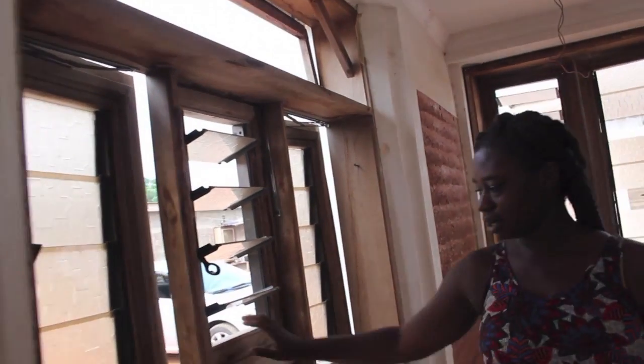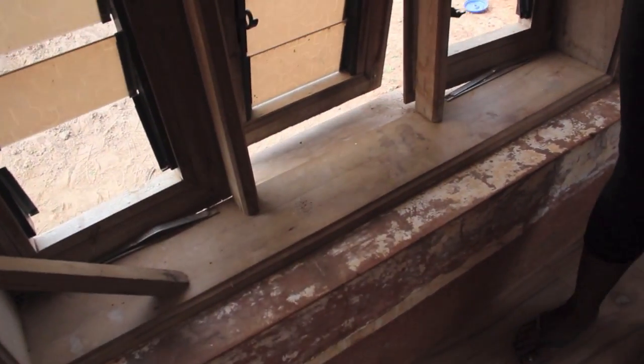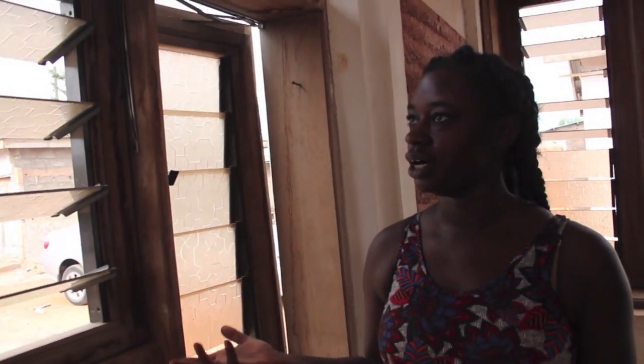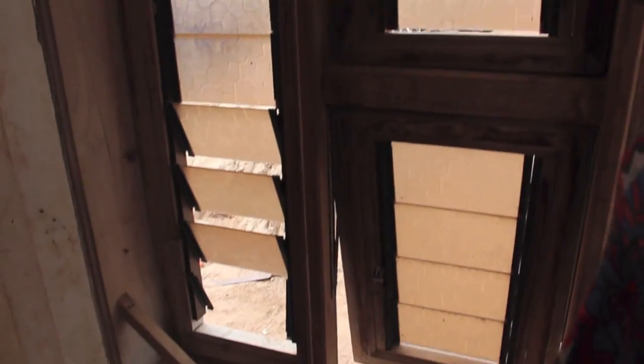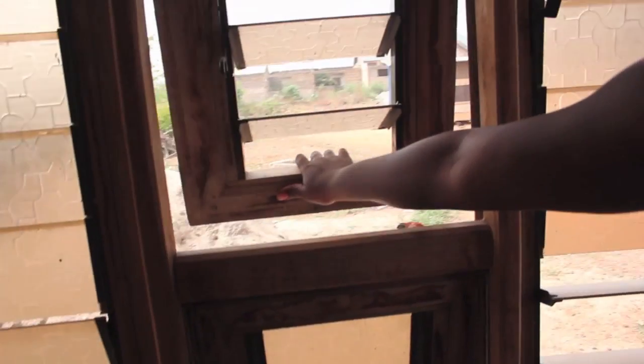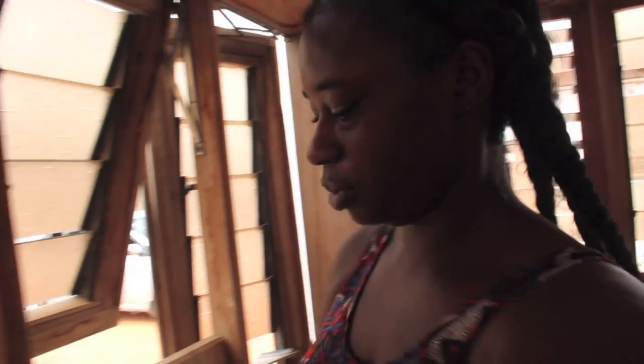And these are the windows that we built. We're very much into having as much ventilation as possible. We want to use the traditional Ghanaian window style, so we built our own louvered windows to allow for maximum ventilation. You can open it this way, down here, and it also opens out like this, and out here too.